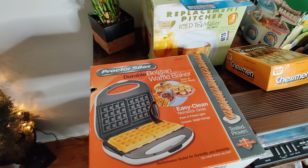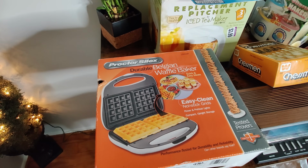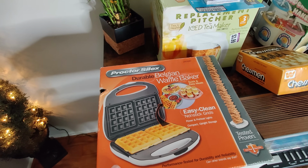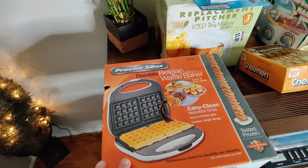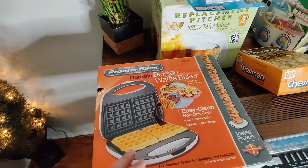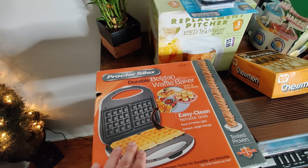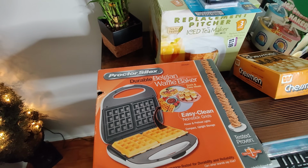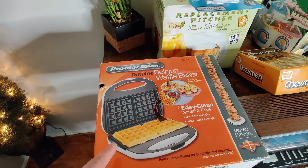I just bought a little waffle maker from Amazon because I started trying those chaffles. I got in the chaffle craze, and you know what? They're actually really good, so I'm going to keep making them. The one I bought on Amazon was like 16 bucks. And it's only one-sided, so I have to make one and then make another. So I'm like, I can make two like this, so I'll just buy this for myself, probably return the one I bought on Amazon.